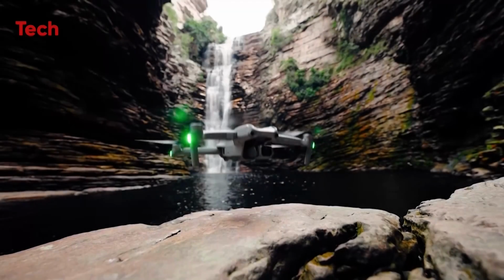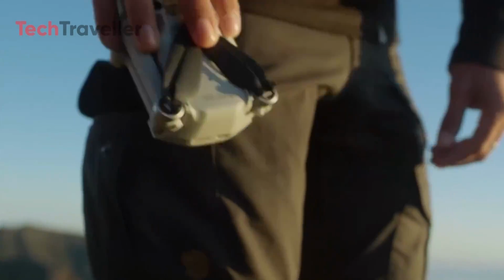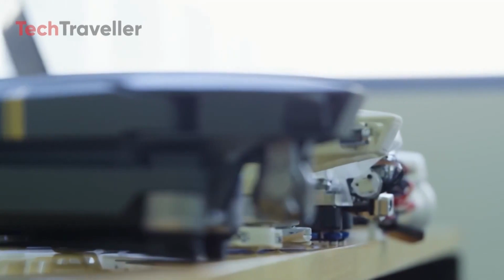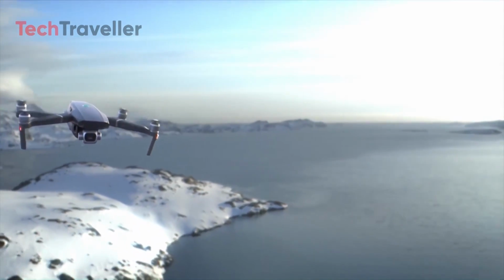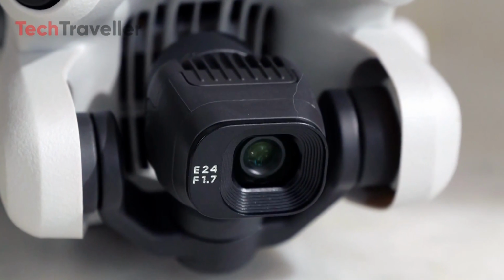The DJI Mini 5 Pro is creating a wave of excitement in the drone community, with its release anticipated for September 2024. Building on the success of its predecessors, this compact drone is expected to introduce a range of significant upgrades that could redefine the standards for consumer drones in this category.